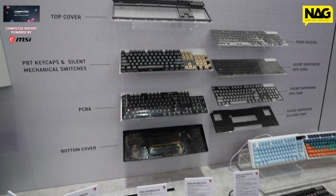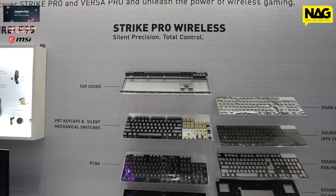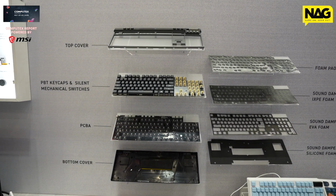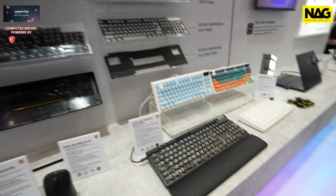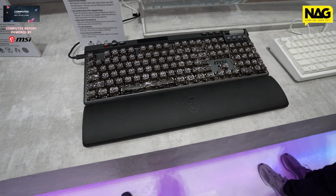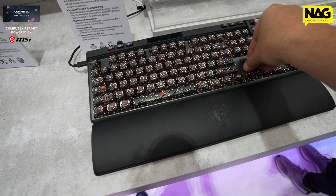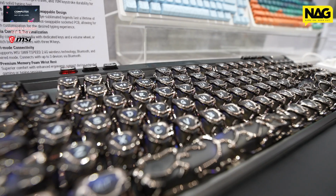Now, if you're a keyboard foodie, pay attention, guys. This is the new Strike Pro Wireless, and it's got some pretty impressive features under the hood. This is a special edition, but again, the normal edition with normal keys, you will be able to buy these keys separately eventually. Check how cool that looks.